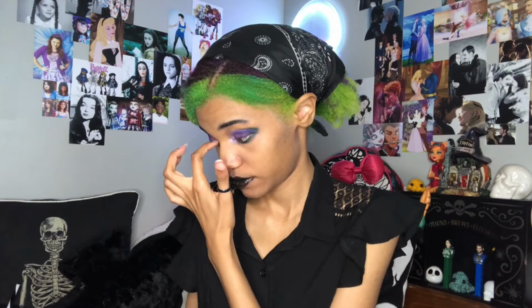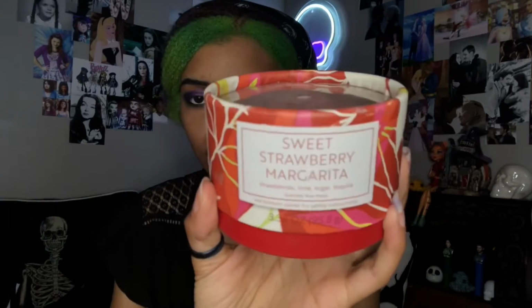And yeah, so now that I showed you my wax burner, I'm gonna show you the wax I got from Walmart. So all the wax I got were on clearance, and they're like the summer scents, I guess, and they were $3 each. So the first one I got, this one goes in the bathroom. It is Sweet Strawberry Margarita. Oh, you cannot see that. There we go.